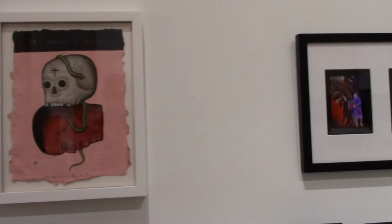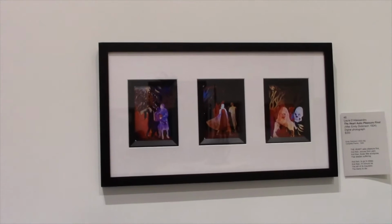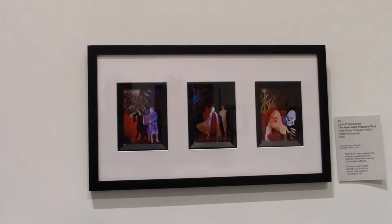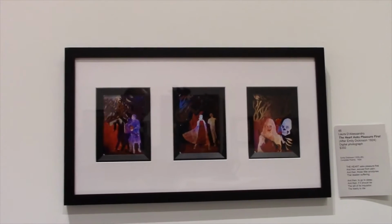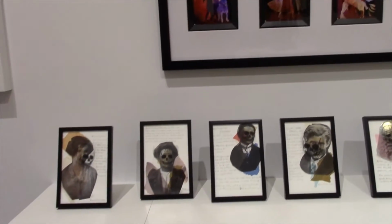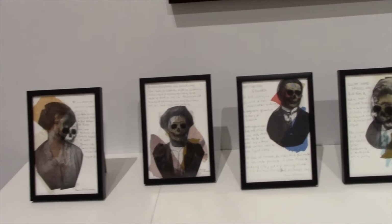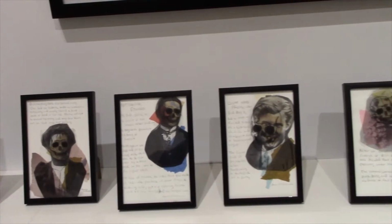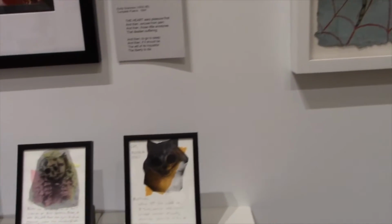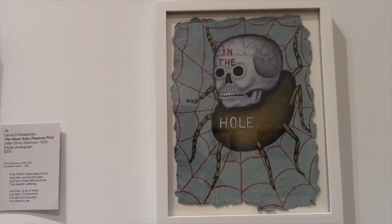Next we have two different groupings by Laura Di Alessandro. The top one is The Heart Asks Pleasure First, which is after an Emily Dickinson poem. It's a digital photograph. And then she did six other pieces called Obituary Tales, from number 1 through 6, which are photo collage, and there's little stories about them. And then the last piece on this wall is another Fred Stonehouse piece, In the Hole, acrylic on handmade paper.